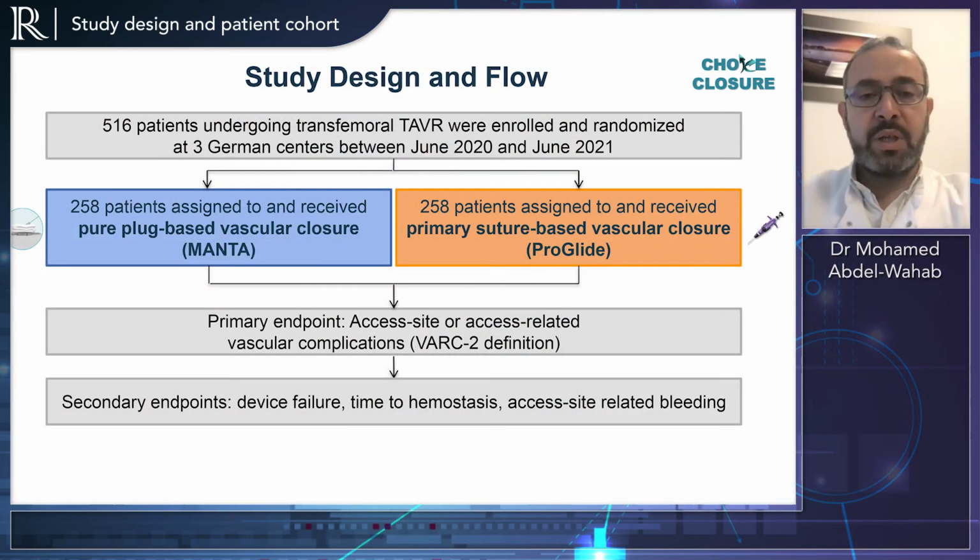So this study, the CHOICE CLOSURE study, included 516 patients undergoing transfemoral TAVI at 3 German centers. These patients were assessed by a heart team, and they were all deemed suitable for treatment through the transfemoral access route. And they were randomized 1-to-1 between two closure device techniques. One is what we call the pure plug-based technique using the so-called MANTA device. And the other group was randomized to what we call a primary suture-based closure technique using a double ProGlide technique, complemented by a small plug if necessary.